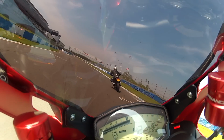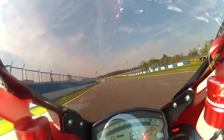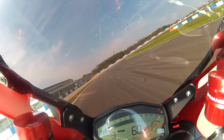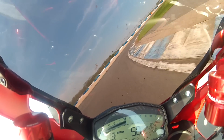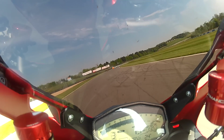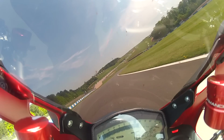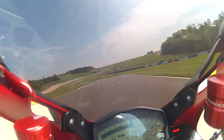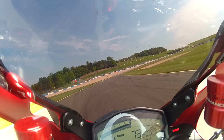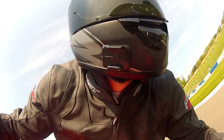So we start the lap just coming out of Goddard's onto the main straight. Now this is brilliant, this bit, because you start now to come into turn 2, which is the start of the Craner Curves, and you can see the whole track laid out in front of you, so you can plan your route through, and it's great in terms of knowing what's coming. It's turn 4, which is known as the Old Hairpin.